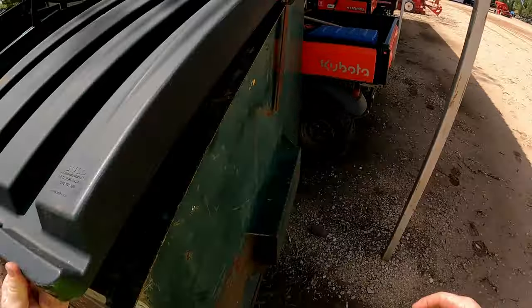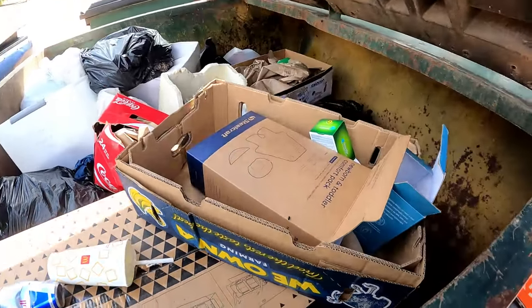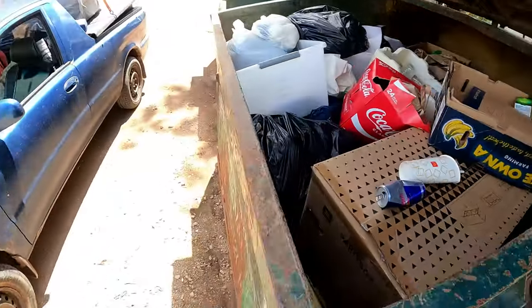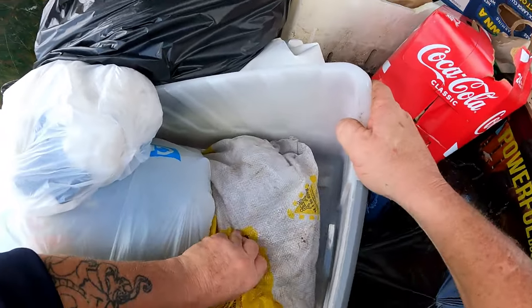Might go and check the bins over here first before we do this. Might be a good idea. Get them done first. That's a nice looking tote, that. We might think about taking it. Not actually take it, think about taking it.